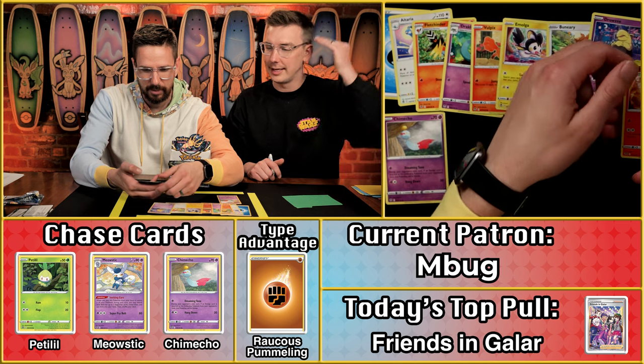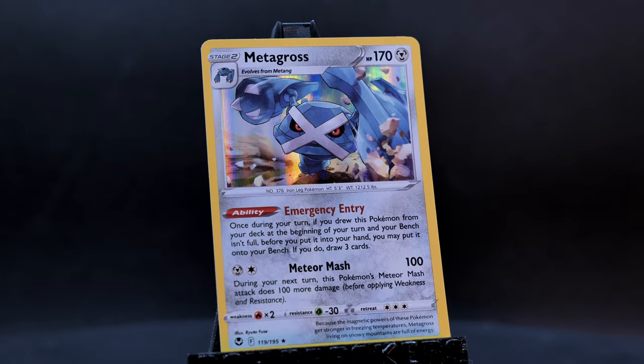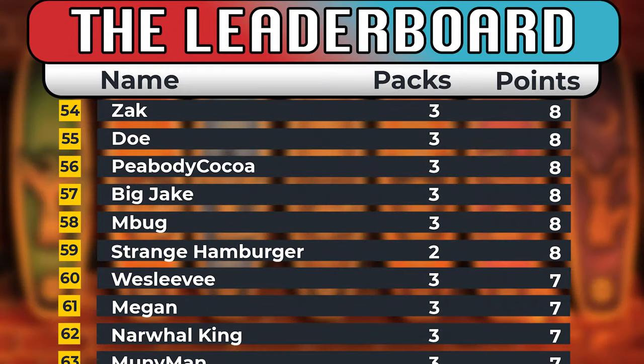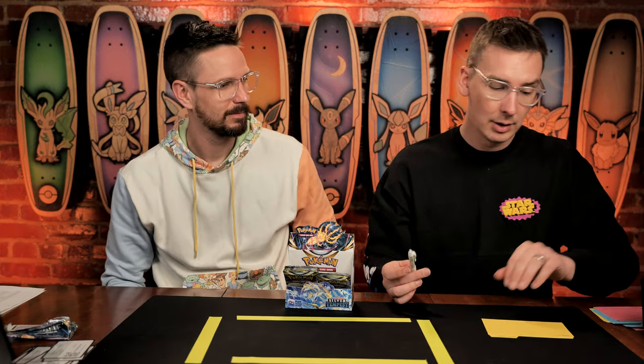Buneary. Drowsy. Like ears. Okay. The Raxin and the Metagross. So it's going to be a 2 point pack there for M-Bug, going to bring them to 8 on the season. Man, they are just a point shy of being in the Big Steve Rumble. With Big Steve, you need that 9 points to gain entry, you know? It's coveted. Even just taking part in the battle is worth putting in.